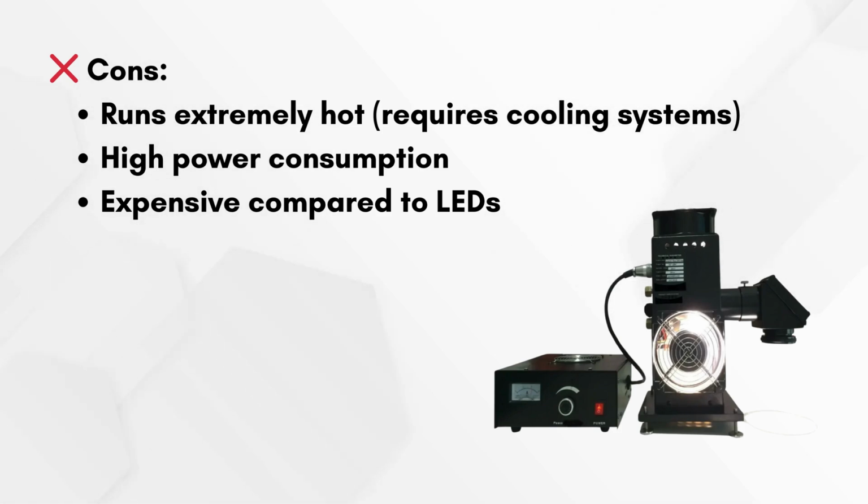And, yeah, if they fail, they can explode. That's why proper cooling and voltage control are crucial.